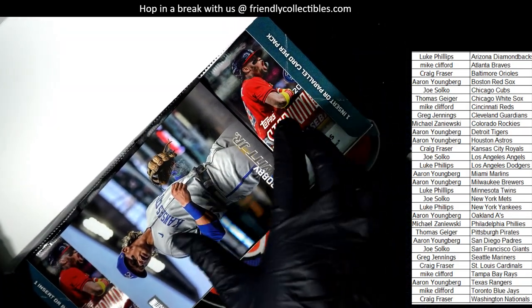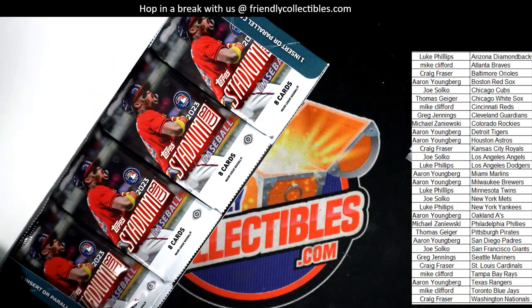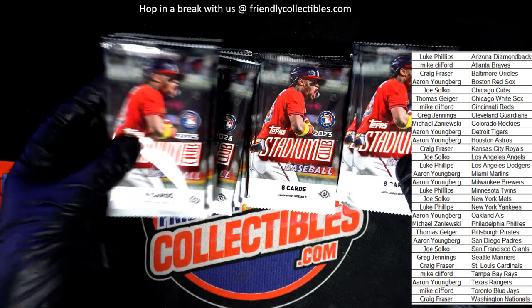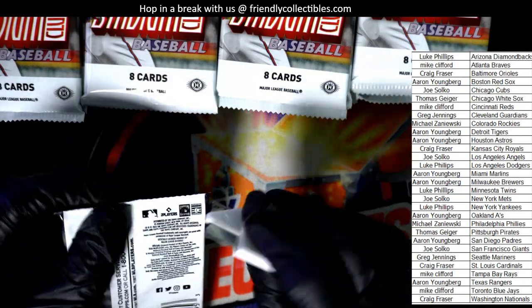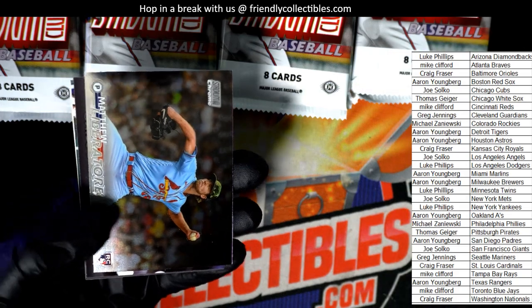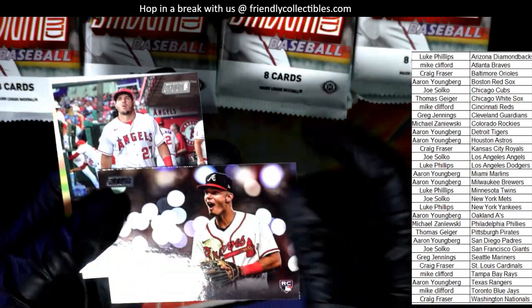Oh, look at this box topper of Bobby Witt Jr. for the Royals owner. Congratulations to you. Nice Bobby Witt Jr. We have a nice chrome insert right here. Oh, that's a great rookie card. Cardinals rookie. Chrome.